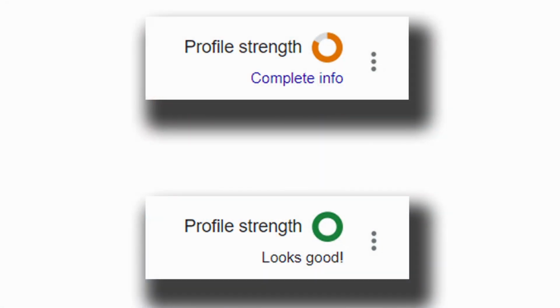So what do I mean by this? Google decided to scrap the idea of using an app to update the business, and they've decided to use the browser, which people use on a daily basis. So when you log into your browser now, you can go to your business and make some changes. And this is where those two things come in that no one seems to be doing anything about. As you'll notice, they recently added a profile strength, a color-coded circle, and it tells you whether your profile is strong, whether it's being completed in Google's eyes.